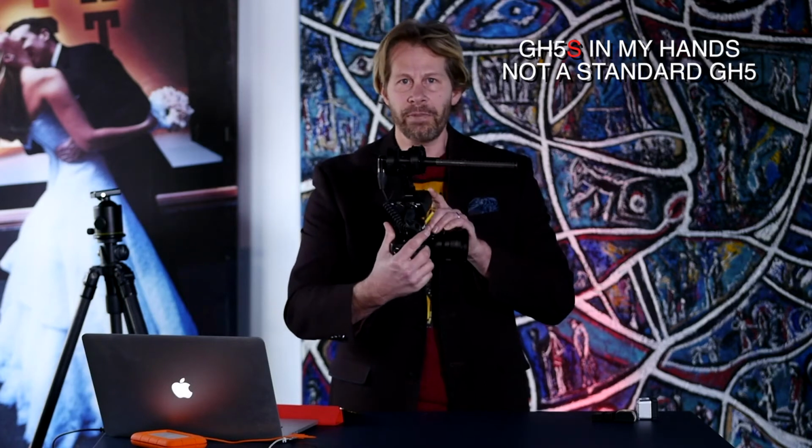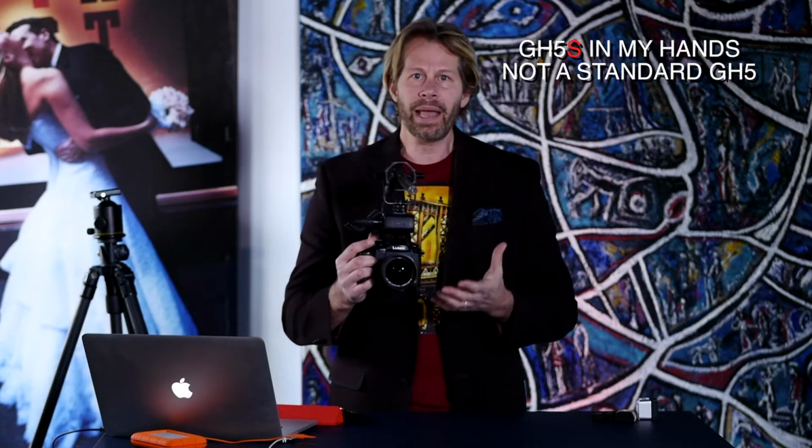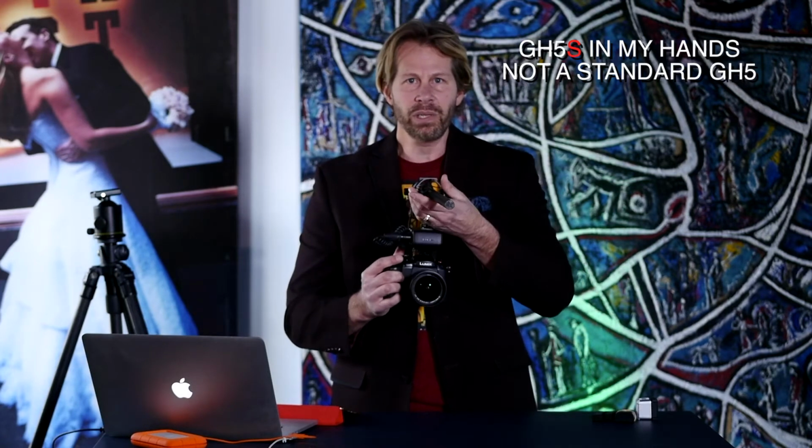I have a dual mic interface on top of the GH5. This is a really cool thing because it's going to allow me to capture dual audio, something from an on-camera mic like you see here, like a shotgun mic, and then secondarily I can run a lapel mic or a wireless lav to another thing and have dual audio coming in that I can mix at a later date. So I love this little audio unit for that purpose. Runs right through the hot shoe.